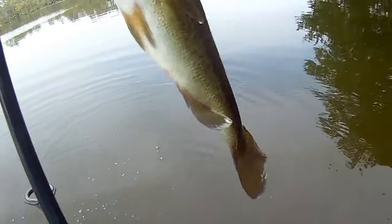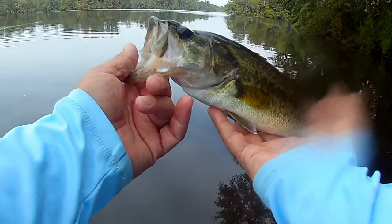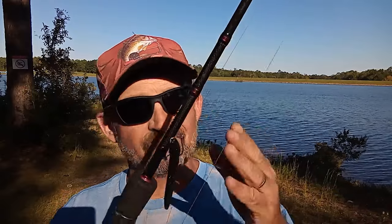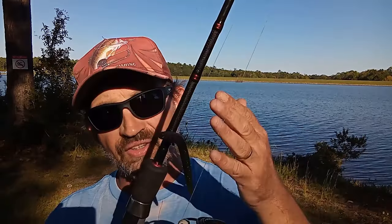You know those fish are in there. You see that rock pile. You see that laydown baking in the sun. It's nice and shallow or whatever. It's in a perfect prime spot. Go in there with something like this or that weightless Fluke and let it do its thing. Have some patience. You will be rewarded. I promise you.